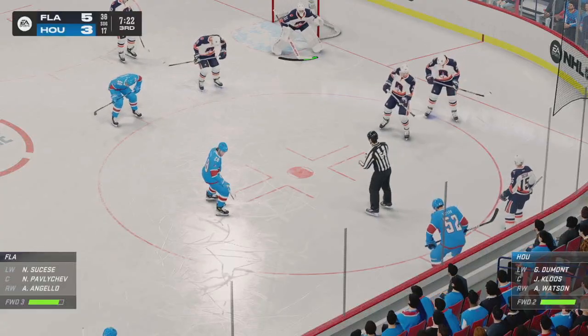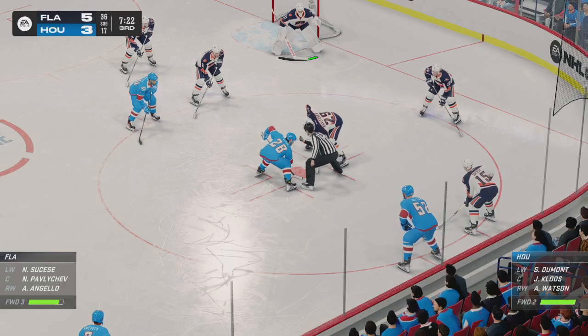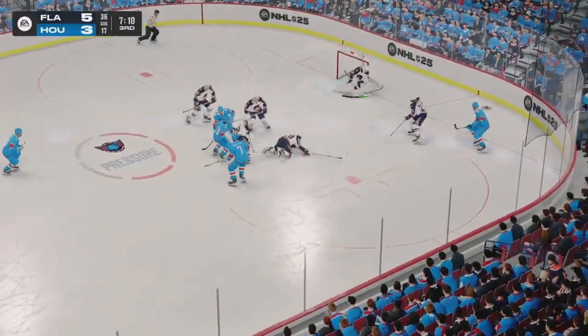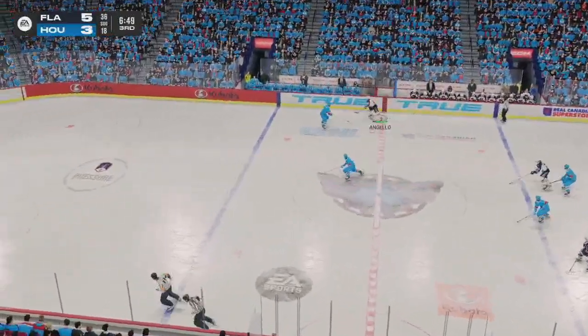Past the midway mark in this period, it's a 2-goal game with a 5-3 score. Houston's won the draw, they'll go to work. Quick shot, gives up the body for the block. And that's stopped by the goaltender. Great save to stay with it.